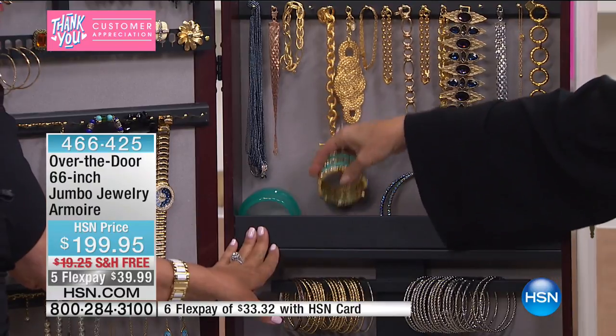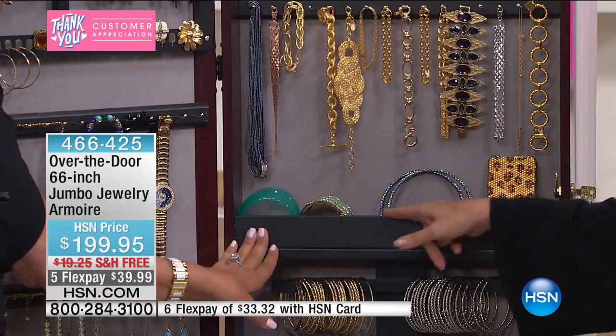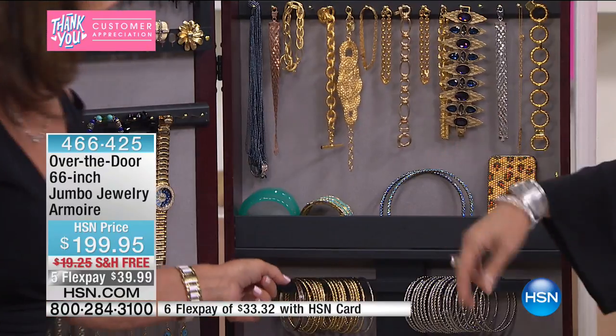They fit here. Yes, they do. And it's not just that one fits here. One, two, three, four. You could get easily half a dozen. I love bracelets, and we all do, and we're all wearing towers of bracelets. I know, see? I mean, I got the big ones.